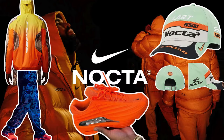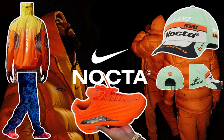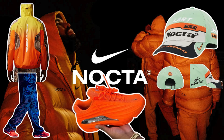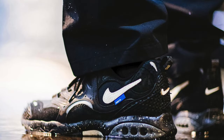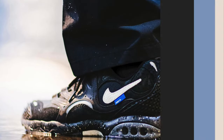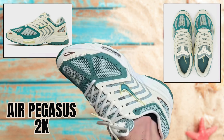Nike and Drake also collabed to drop the Nocta Hot Step 2 in this orange colorway. A lot of people aren't crazy about it, but I like the hat and the jacket enough to buy the shoes just to go with it. For all my hiking trail and Gorpcore enthusiasts, the Nike and Undefeated Air Terra Himeras went out looking to if I were you. Well, also if I were me, because I have two of them.